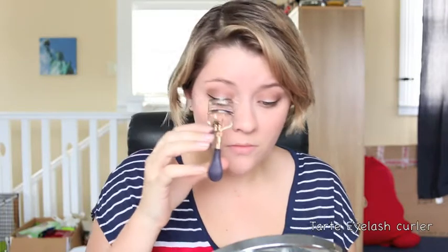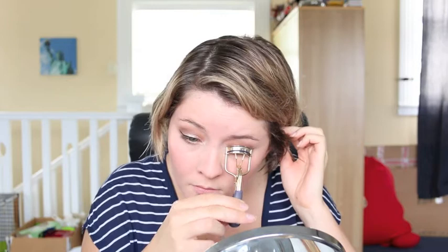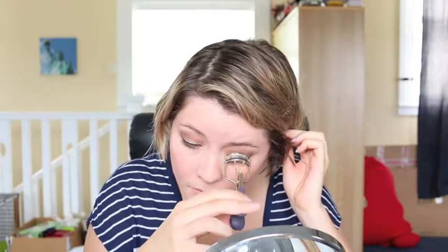Now to curl your lashes, I'm using my Tarte Eyelash curler. I put it as close to the base as I can, and then I pump it while moving it towards the lengths of the lashes. This gives a consistent curl right throughout your lash.